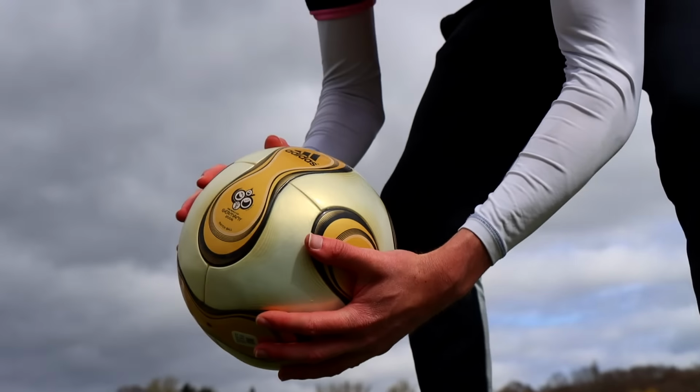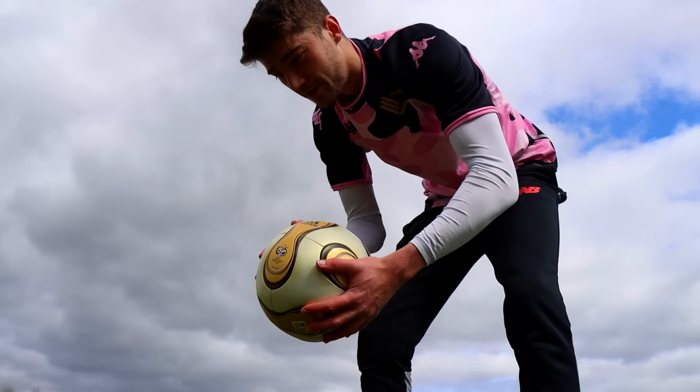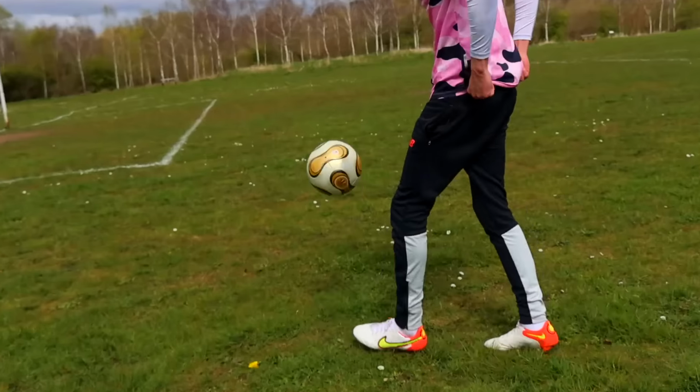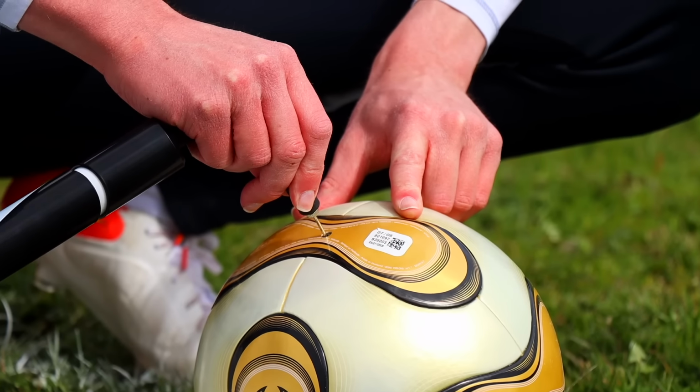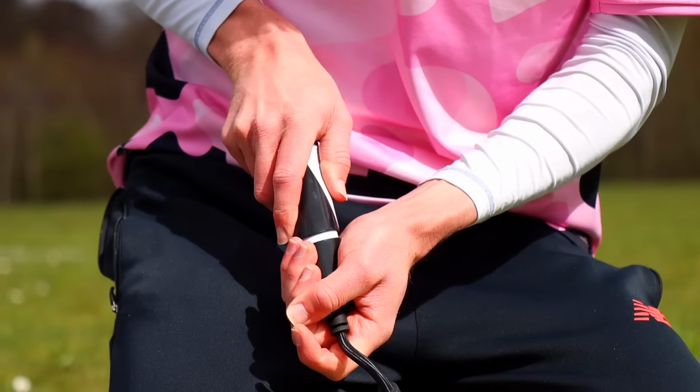A football, in my opinion, is there to be used, so we're going to do it. There it is, there it is, there it is. So there it was, my first touches with the Gold Team Geist. Then I had the task of pumping the ball up, but I had to be extra careful to make sure I didn't get any dust stuck in the ball. There we go. It's safe.